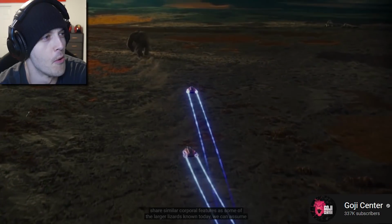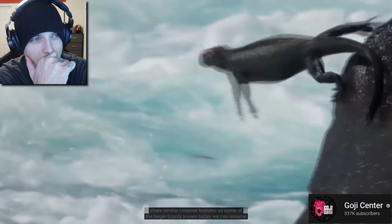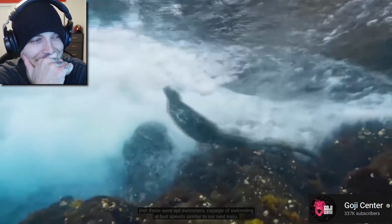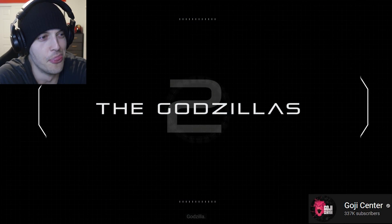Since they share similar corporal features as some of the larger lizards known today, we can assume that these were apt swimmers, capable of swimming at fast speeds, similar to our next kaiju, Godzilla.